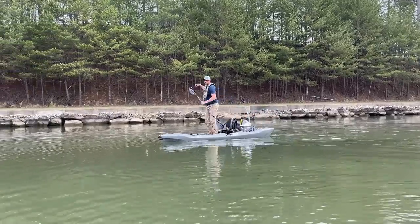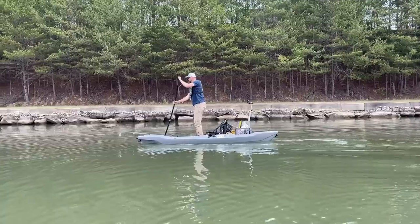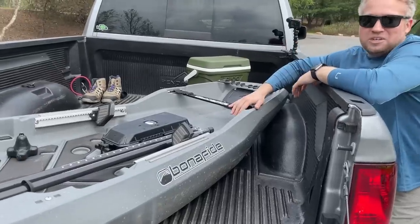Anyways, tons of features on this boat. You can check it out on our website. John's probably going to be fishing out of it a lot, so he'll be able to tell you more about it over time. But really enjoyed it out there today.